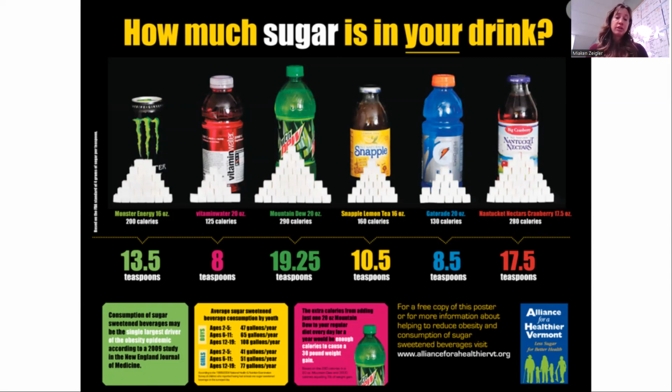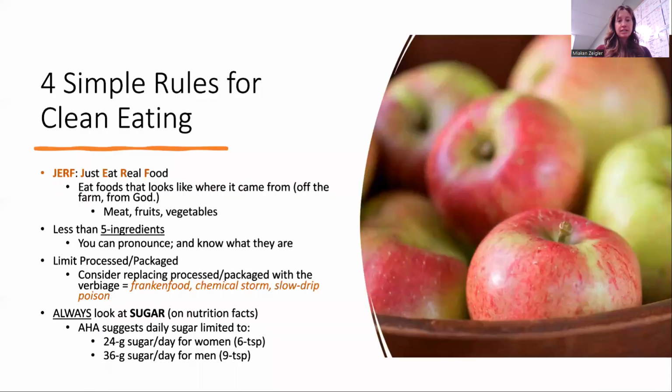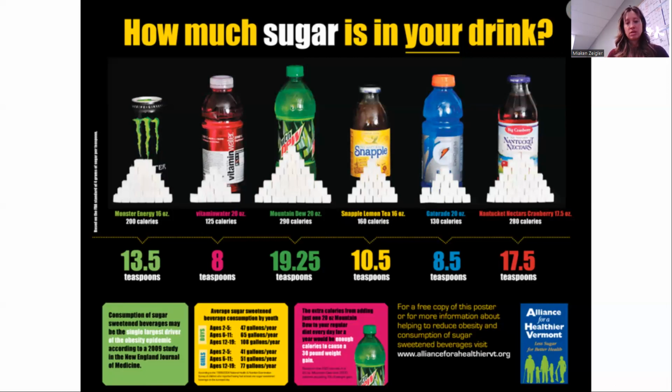And again, I don't have to read all of those. But a lot of times we think juice is a healthier option. What we're seeing in terms of the lens that we're looking at through sugar is not necessarily the healthiest option, because if we go back to what the AHA, American Heart Association, says, we need to limit our sugar to 24 grams and 36 grams.